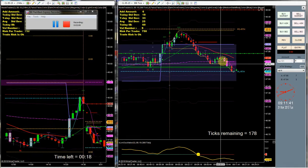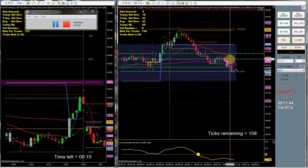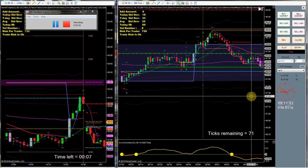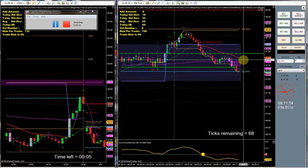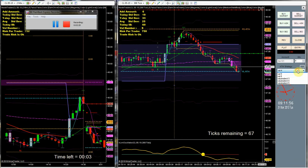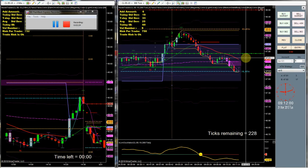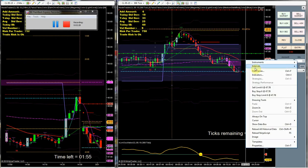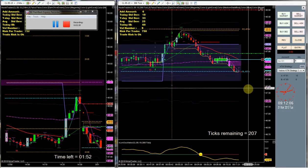Alright guys, we just had this low volume node appear. We've had several buy zones pop up here as well. The market just pushed down through this selling or buying low volume node right here. So we'll look at selling here at 78. Order pending.